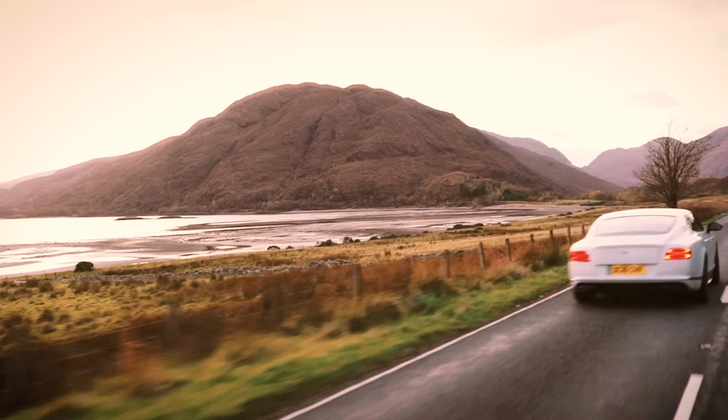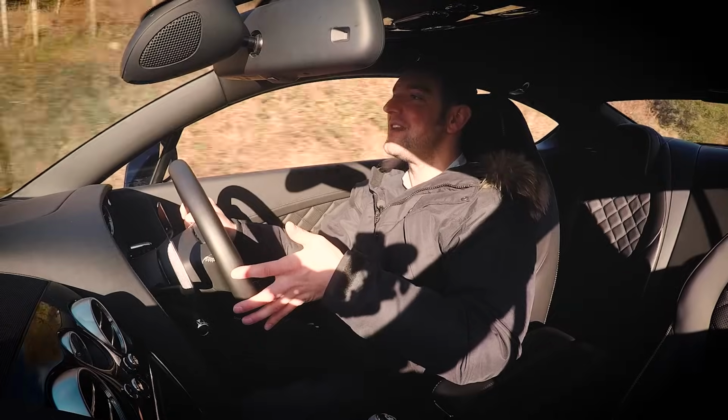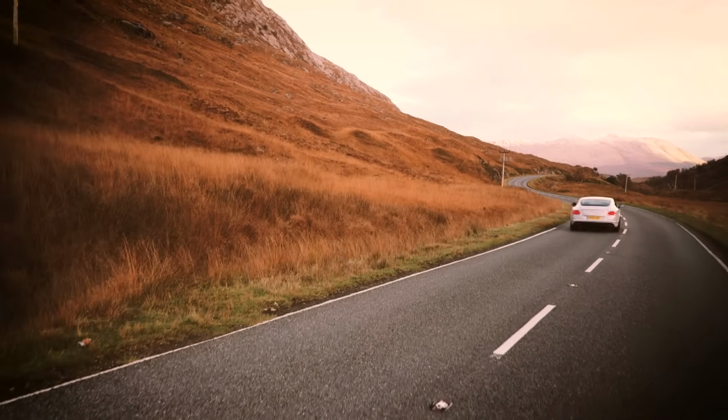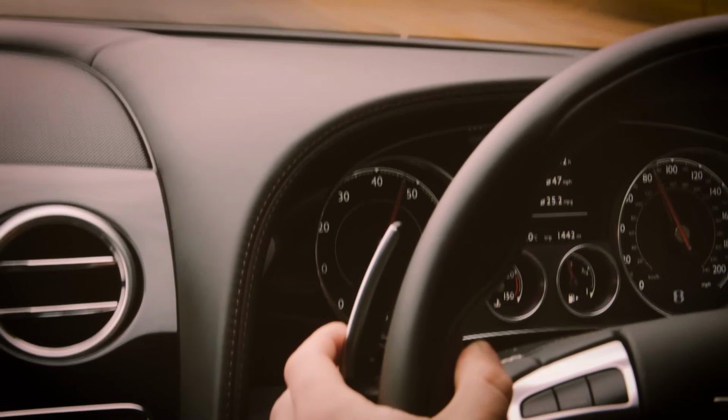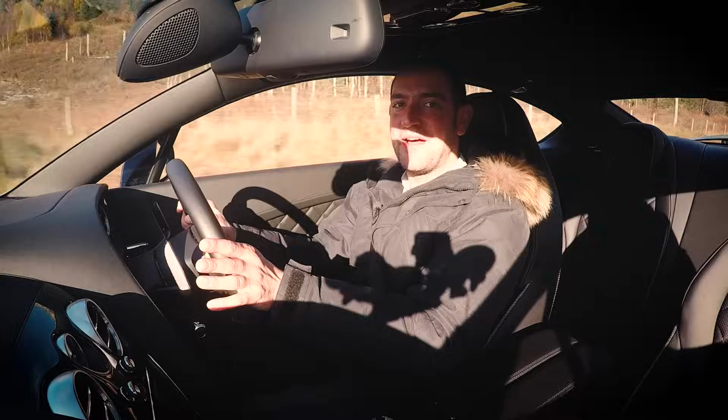If you're feeling really naughty, you can turn this engine into an absolute nutcase. If you keep those revs upwards of 4,000 RPM and then lift off the throttle, you are treated to one of the best noises anywhere in motoring.